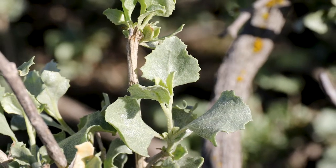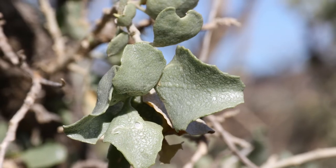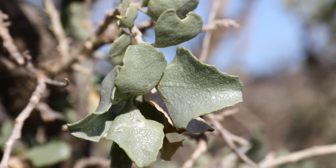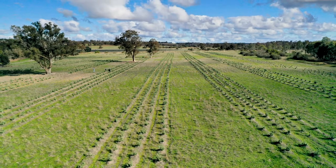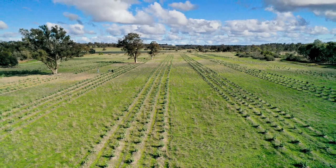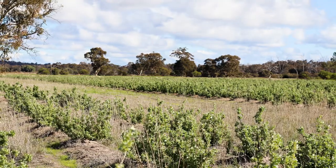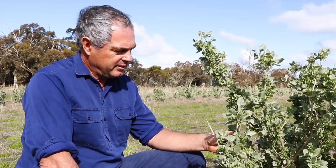The saltbush is a good hardy plant, and it seems to fix the situation, but we're finding that the much better variety of Anameka is a lot more palatable for the sheep, and we're getting a lot more productivity by moving into Anameka. This is a 2-year-old Anameka plant. I was very impressed with the growth rates of it, and the sheep absolutely love it.